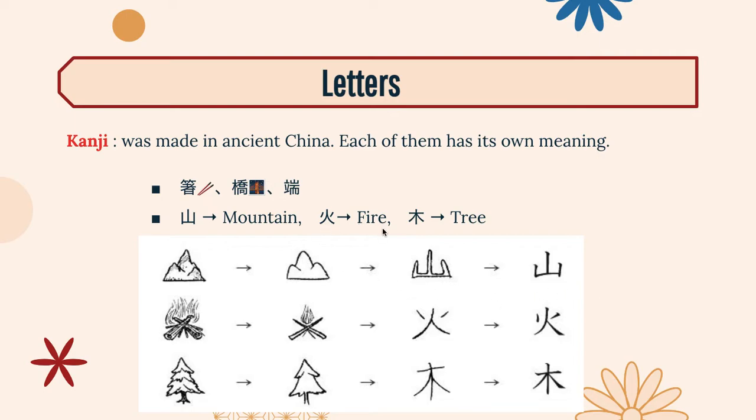Same as the fire, which is called hi. They have like the picture of the camping, the woods, and then the fire flaming on it. And as it crossed and then got a little slimmer, it became the symbol that exists today, hi. The last example is tree, which is called ki. This is like the tree that you would see during Christmas, and then it reformed into the symbol that exists today, this one. So yeah, these are like the fun facts that you could also learn from learning how to write Chinese.